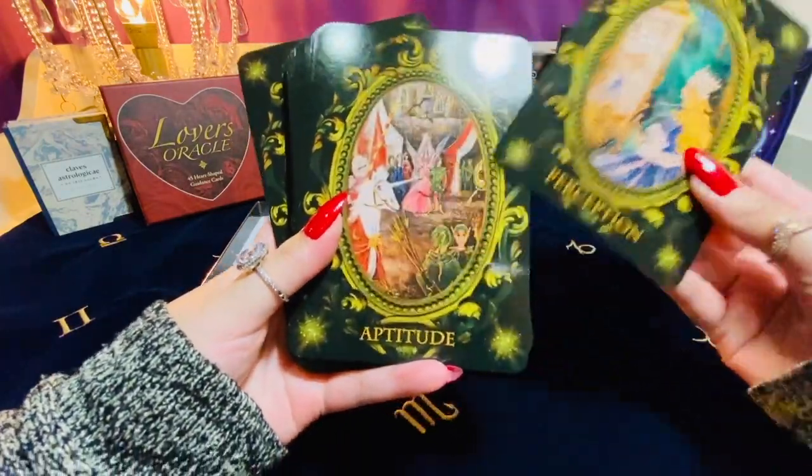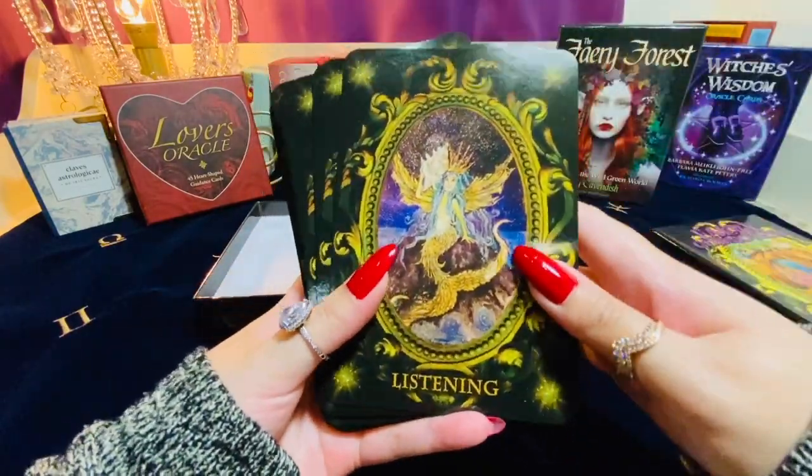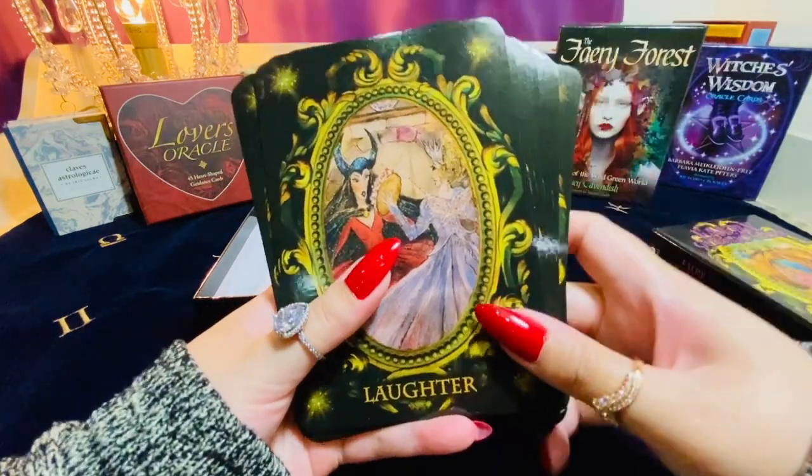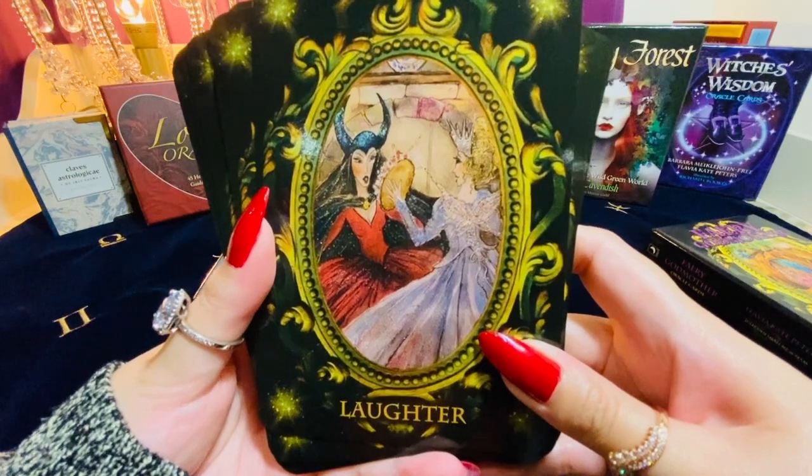They mirror, they echo the messages of tarot. So they're very helpful as a companion to your other decks. I love the very quirky and unique illustrations as well.